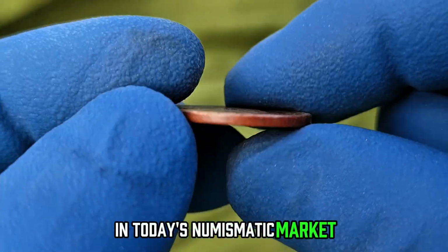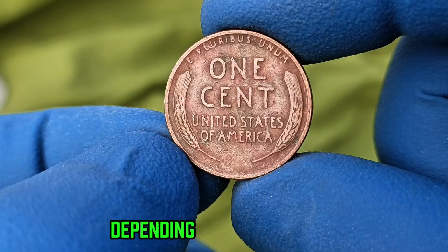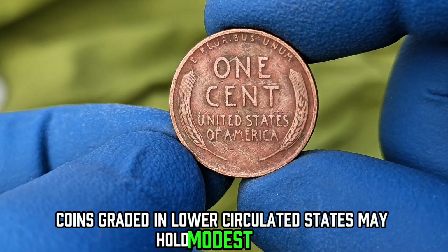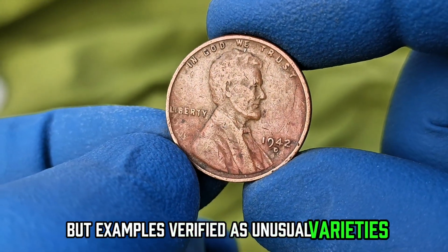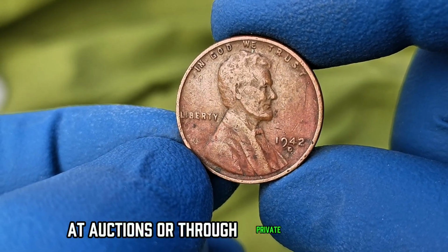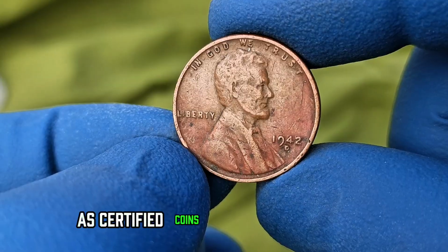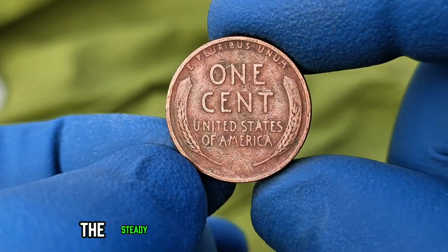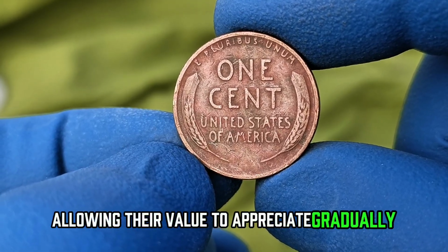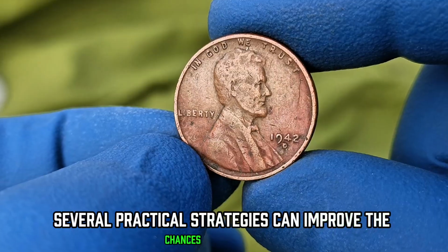In today's numismatic market, the value of a notable 1942 D Lincoln wheat penny variety without a mint mark can vary widely depending on its authenticity, condition, and certification status. Coins graded in lower circulated states may hold modest value, but examples verified as unusual varieties or preserved in excellent condition can command between $1,000 and $8,000 at auctions or through private collectors. Professional grading services often play a vital role in determining these values, as certified coins provide assurance of authenticity and condition. The steady popularity of Lincoln cents ensures consistent interest in these pieces, allowing their value to appreciate gradually over time.